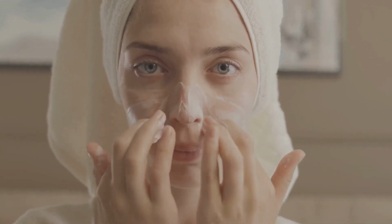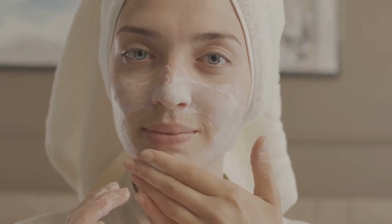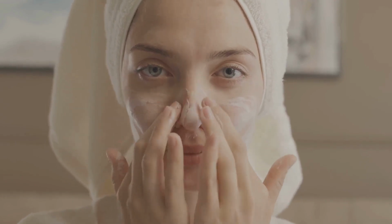Today, we will explore the magic of natural collagen and how it can help get rid of wrinkles even at 50. We will also introduce an oil that works wonders in just 10 minutes.